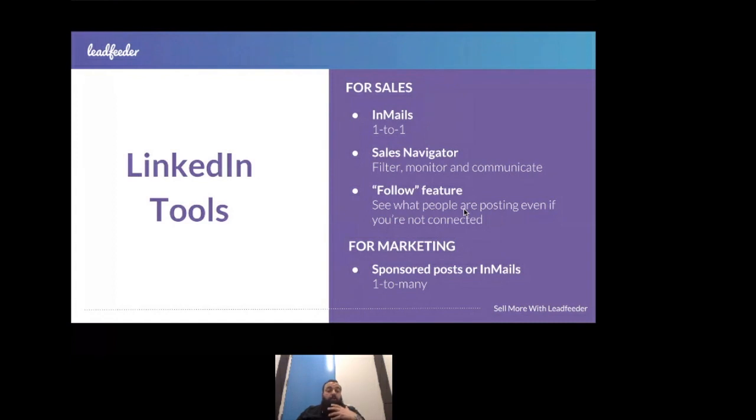Again, it's worthwhile looking at what their previous actions were. Look at what their previous posts on LinkedIn were like. Look at what their previous activity on Leadfeeder has been. And through all of that, you should be able to determine a good way to move forward.